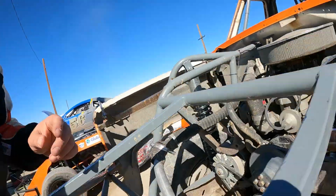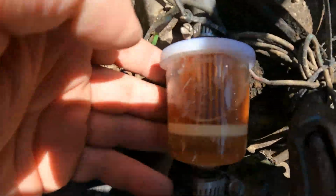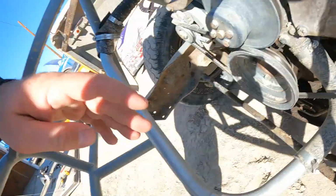That was my primary goal, and then we were like, hey, you know what? Let's drive it around. We changed out the fuel filter again. As you can see, this is the new fuel filter, and it's still got a bunch of crud in it.